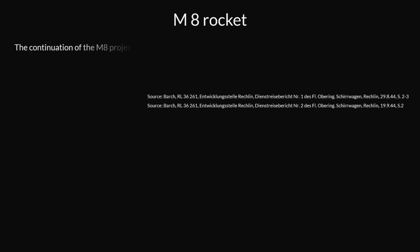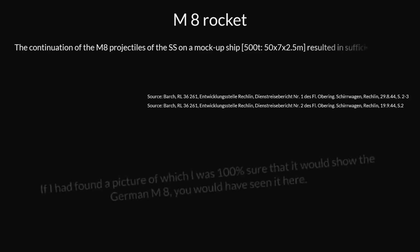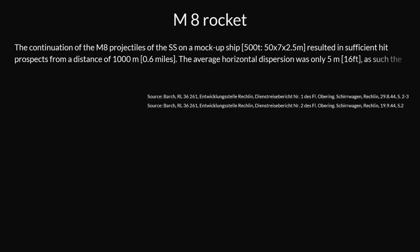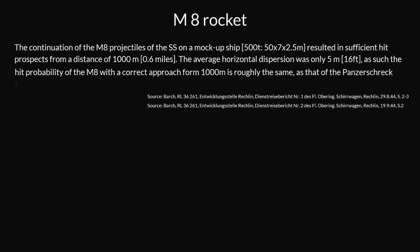Now, the main advantage of the M8 over the Panzerschreck was that it was, of course, from the get-go envisioned to be used as an air-delivered weapon. And for example, the propellant charge was a lot more powerful than that of the Panzerschreck. The continuation of the M8 projectiles of the SS on a mock-up ship resulted in sufficient hit prospects from a distance of 1,000 meters. The average horizontal dispersion was only 5 meters. As such, the hit probability of the M8 with a correct approach from 1000 meters is roughly the same as that of the Panzerschreck from 300 meters.